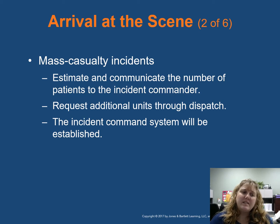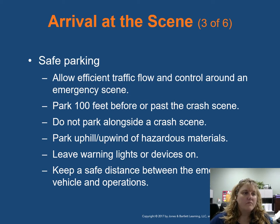So you want to estimate and communicate the number of patients to the incident commander, request additional units through dispatch, and the incident command system is something that you're going to be taught, and that's going to be established and utilized at this point. You want to make sure that you park in a safe manner that allows for access and egress. So we mean the ability to get into the scene and then the ability to get out.